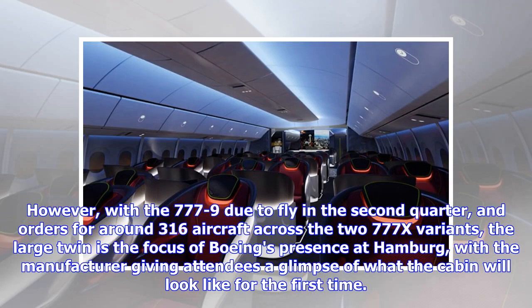However, with the 777-9 due to fly in the second quarter, and orders for around 316 aircraft across the two 777X variants, the large twin is the focus of Boeing's presence at Hamburg, with the manufacturer giving attendees a glimpse of what the cabin will look like for the first time.